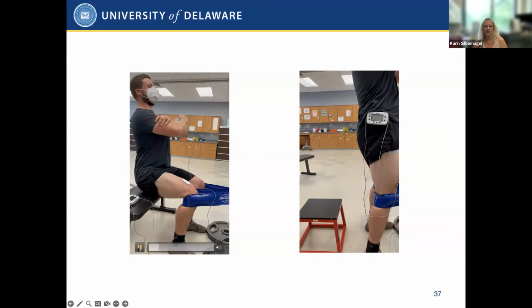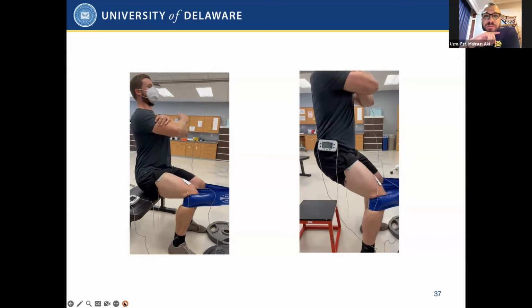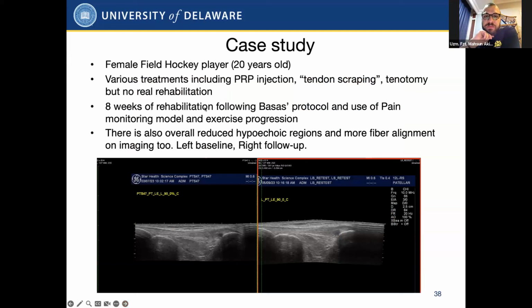So this is what it looks like. So I want to share one of the case studies that we have. So we had a 20-year-old female field hockey player.